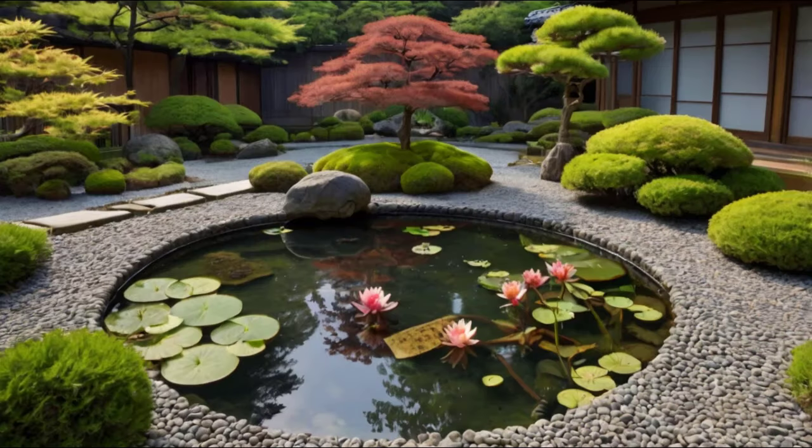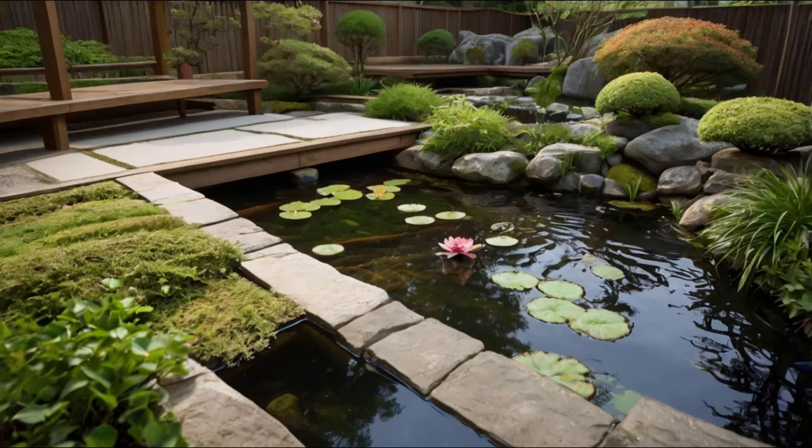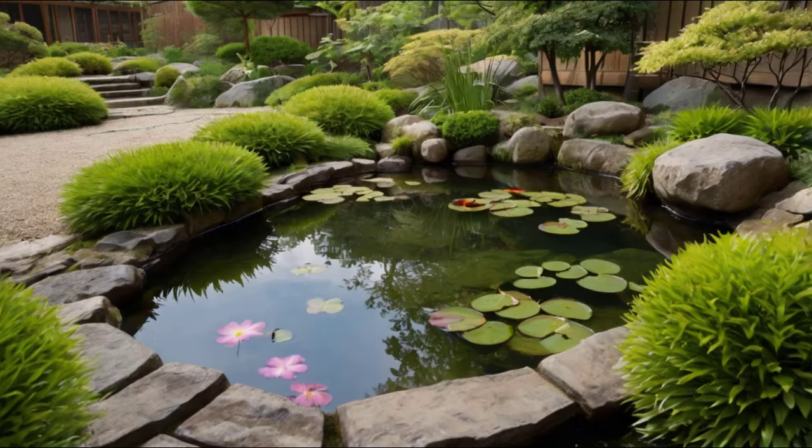4. Near power and water sources. If you want to install a pump, waterfall, or decorative lights, place the pond near a power source. Being close to a water source makes it easy to change or add water when needed.